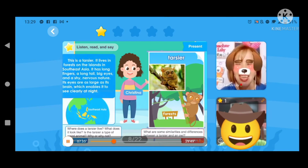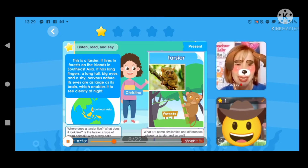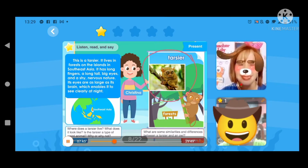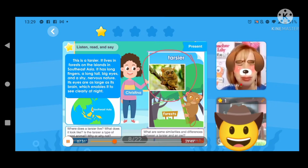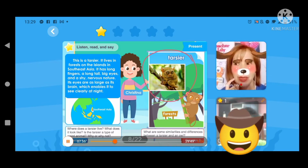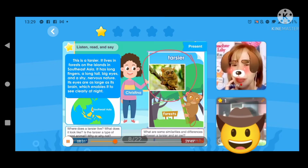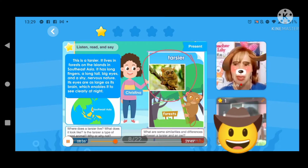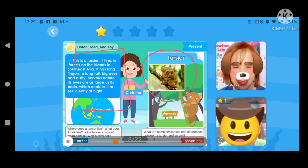Okay. Oh, it's Christina. Now we will learn what Christina is presenting. Okay. What animal is this? Tarsier. Oh, tarsier. So where does the tarsier live? Forest. Forest in South Asia. Yes, South Asia. Can you read this explanation? Yes.